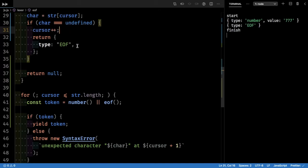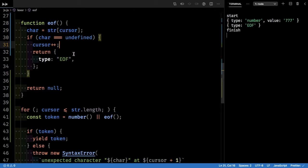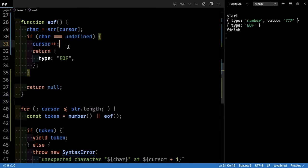We will refactor this, of course. Because end of file cannot advance the cursor. Exactly. It can, of course, but it shouldn't. It should do something else. Yeah, exactly. Else. That's what I was saying. Okay, well, let's do it then.